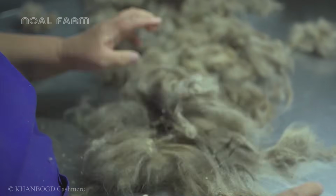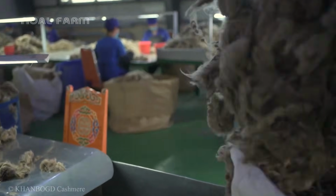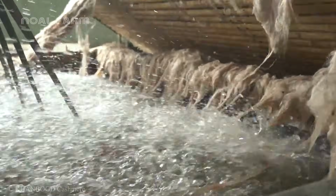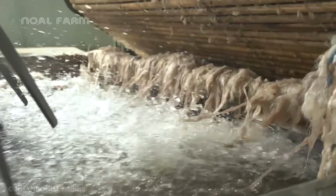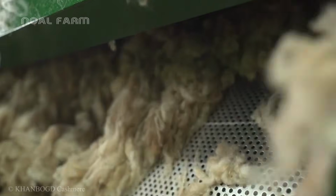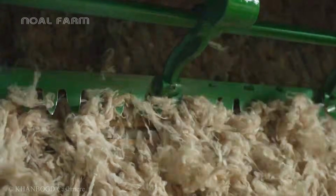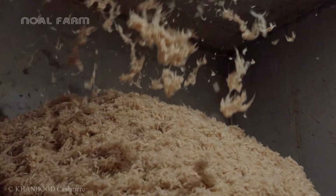The harvested wool contains dirt, oil, and other impurities. Therefore, it must be thoroughly washed to remove these contaminants and soften the fibers. The cashmere wool will be sent through a processing line for drying, and then it is blown directly into a storage bin.